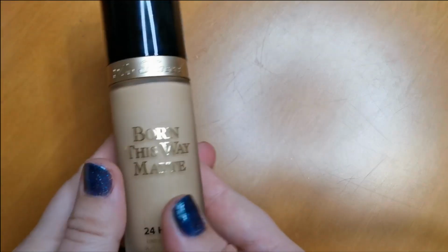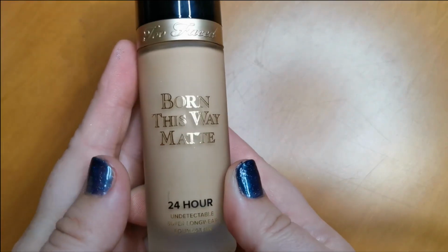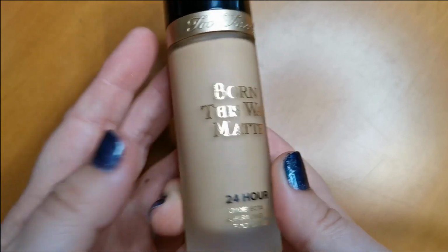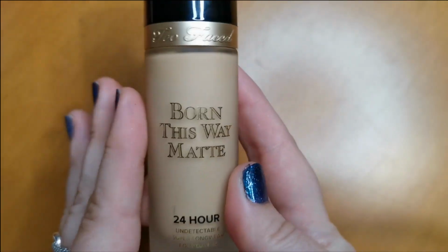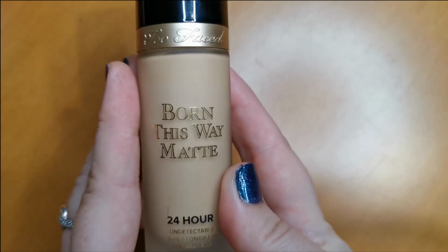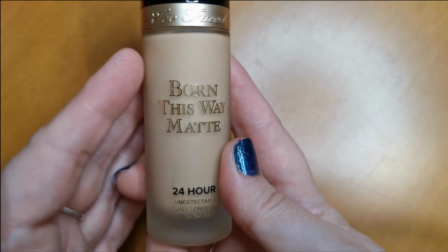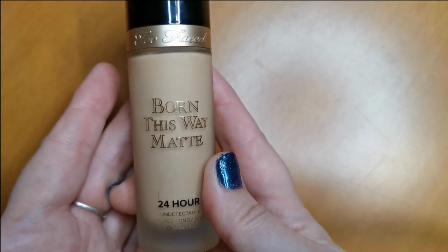However, the Too Faced Born This Way Matte 24-hour Undetectable Super Long Wear Foundation, also in the shade Almond. This I don't get on with as well. I don't know if it's because my skin's aging and it's too matte.